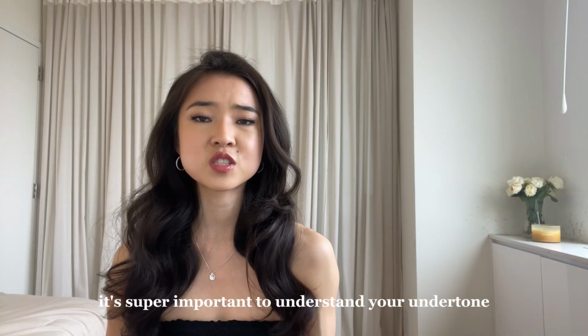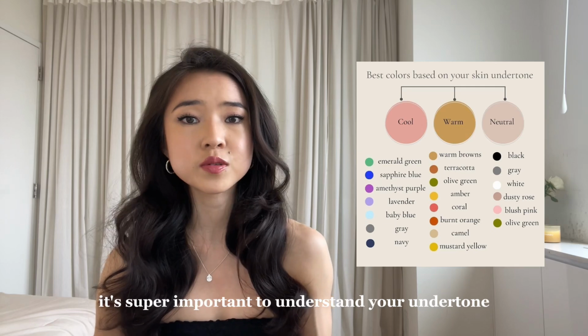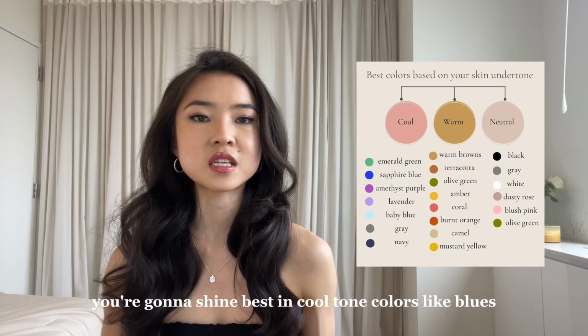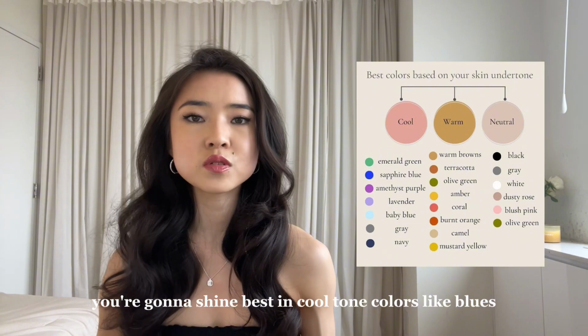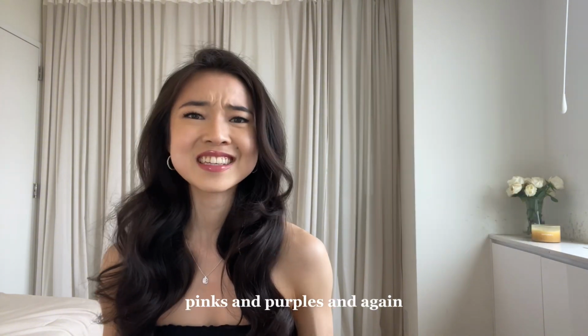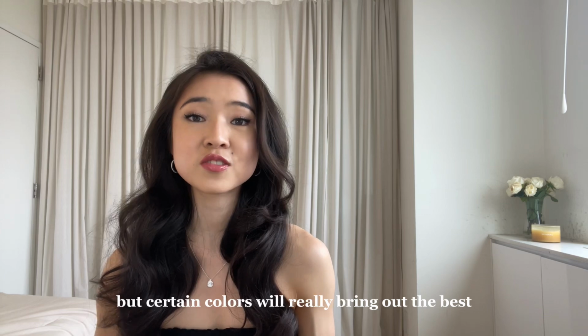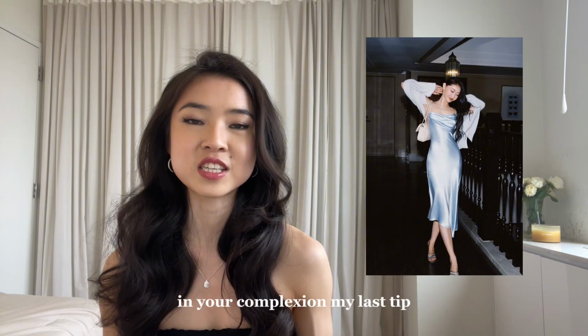I also think it's super important to understand your undertone. For example, if you have a more pinkish undertone, you're gonna shine best in cool tone colors like blues, pinks, and purples. And again, this is not to say that you're not allowed to wear certain colors, but certain colors will really bring out the best in your complexion.